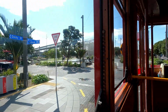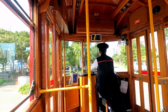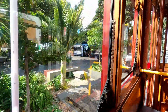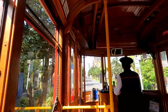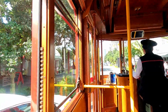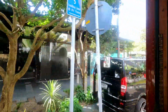Well, good afternoon to those of you who've just joined us, and welcome aboard Panuku Development Auckland's Dockline Tram, now proudly operated by the tram team from MOTAT, the Museum of Transport and Technology down in Western Springs. The tram you're riding in today is number 466. It's originally from Melbourne, Australia, and it was first built in 1926, which makes it 98 years old this year.